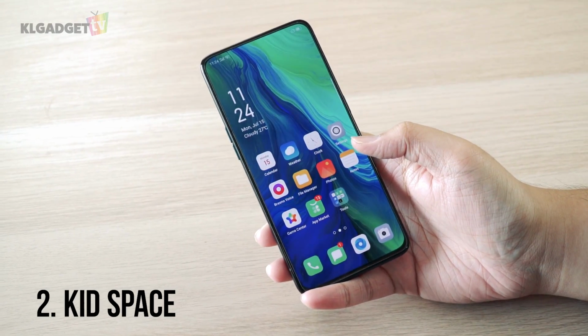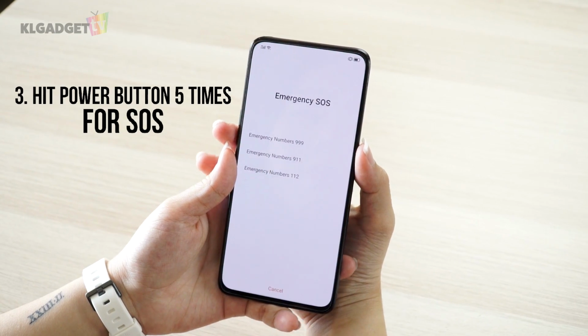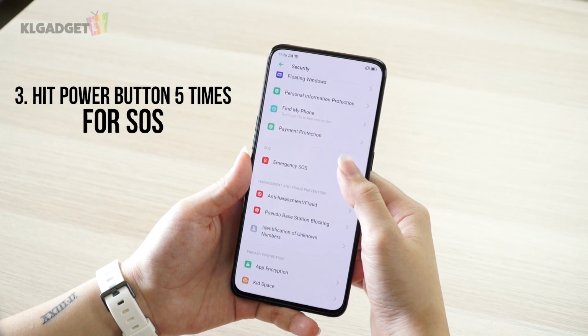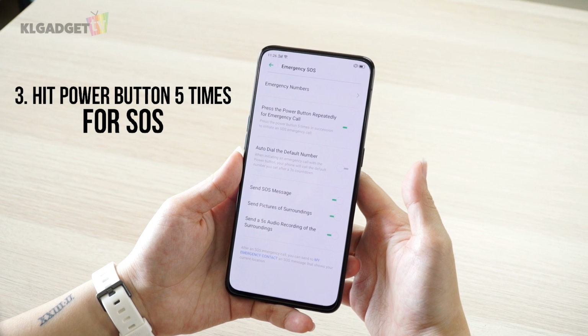If you're in a bind, you just have to hit the power button 5 times for SOS. It will immediately give you emergency numbers, and you can also set it in your settings to send SOS messages, pictures of your surrounding, and audio recordings to your emergency contact.